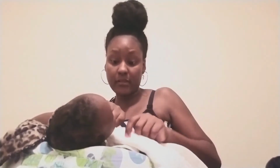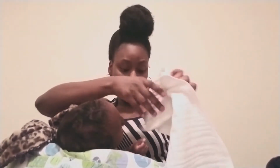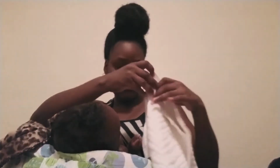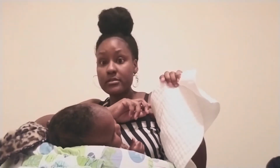He has terrible reflux. Like, he pretty much throws up after every feeding almost. Like, just about. And I try really hard not to move him too much. But this is like right after he's eaten and he will still throw up. That just happens every time. So I go through burp cloths like crazy.